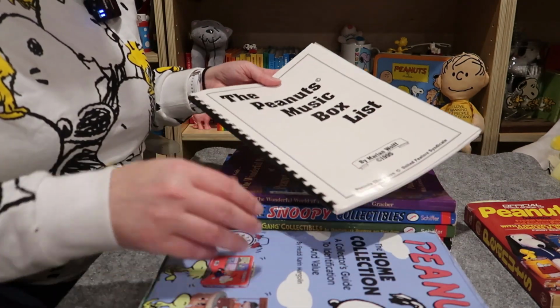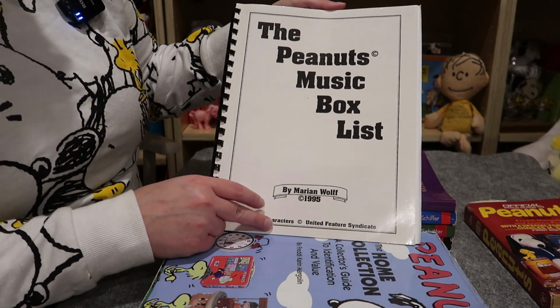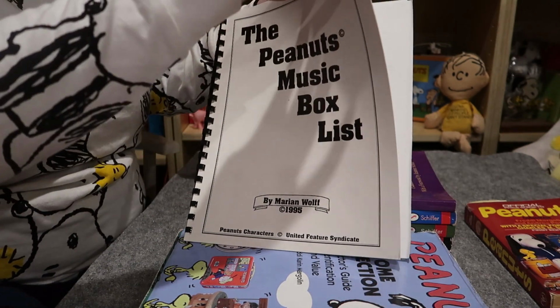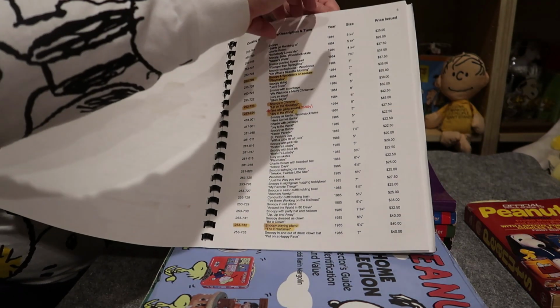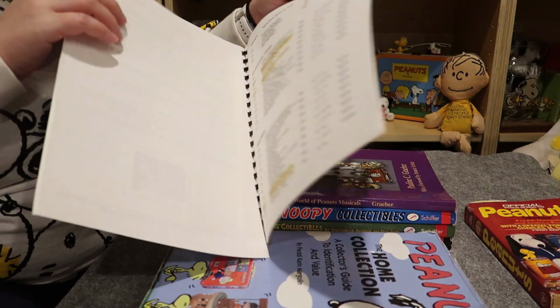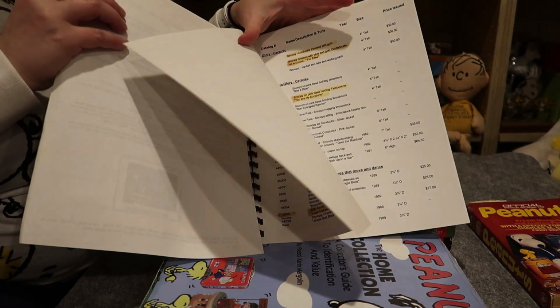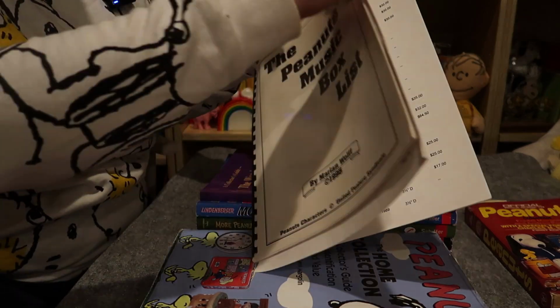And now for something a little bit more obscure, I've got the Peanuts music box list. You're probably not gonna find this one. I think I got this from another collector. This is by Marion Wolf from 1995. So a lot more of a photocopied look. So good information if you can find it, but good luck finding it.